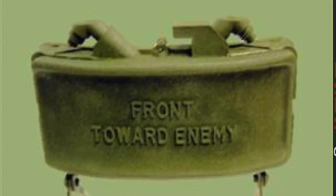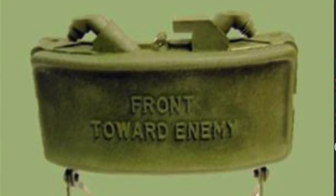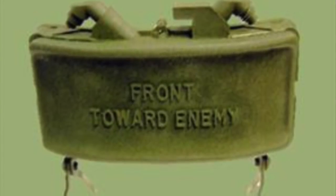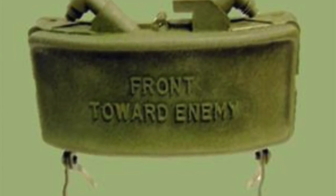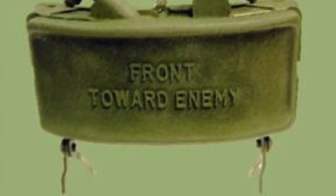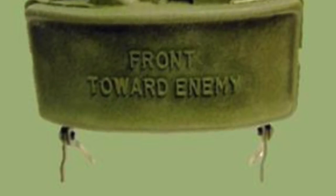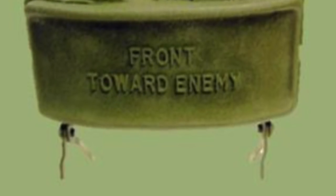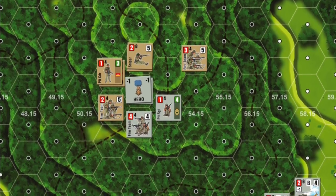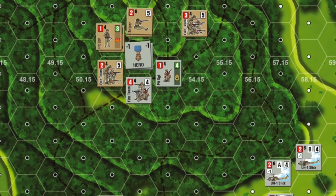a Ziploc bag. Front Towards Enemy is a game designed by Joe Chacon, developed by Nick Richardson. The map art is by Jordan Worley, and the counter art is by Nicolas Escoubí. Front Towards Enemy is a simulation that recreates tactical engagements during the Vietnam War at the scale of 50 meters per hex, 5 minutes per turn. Units represent fire teams, heavy weapon sections, leaders, vehicles, and helicopters.